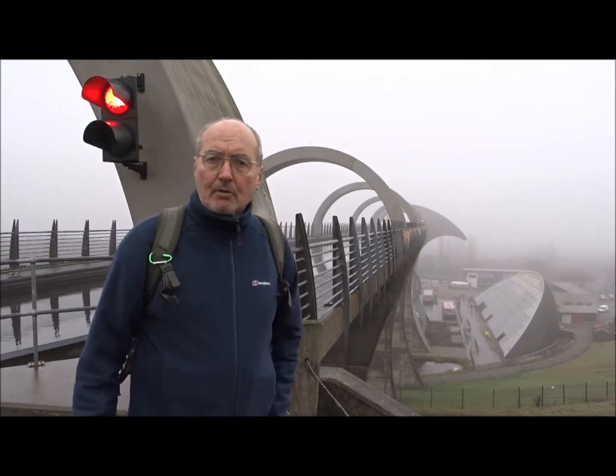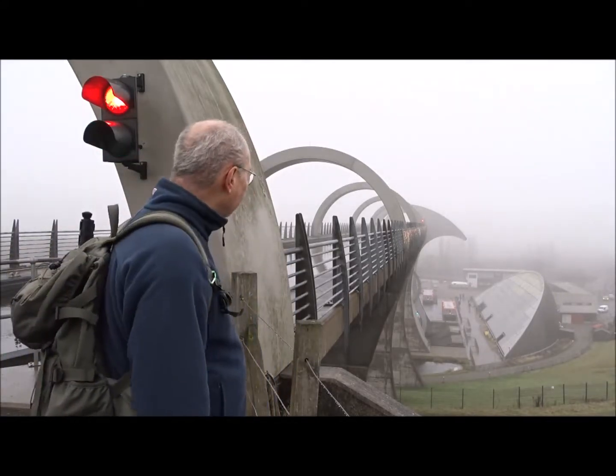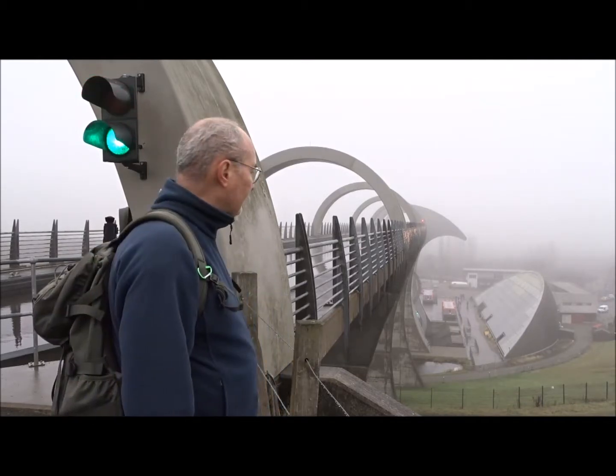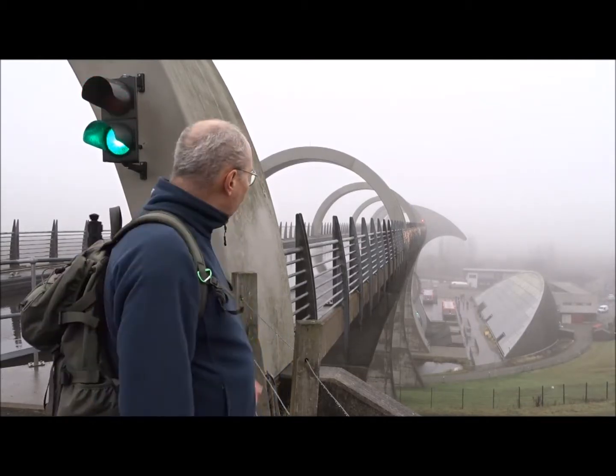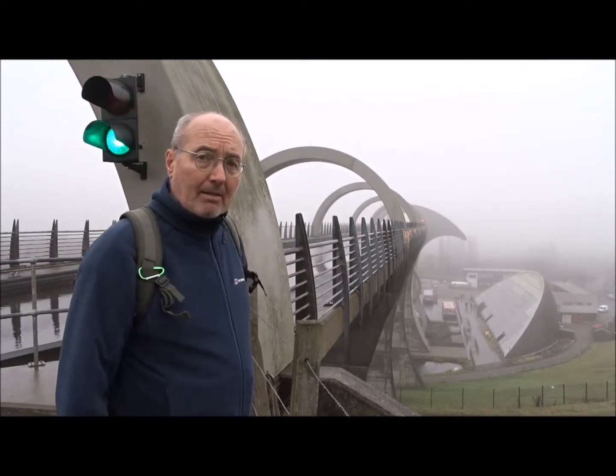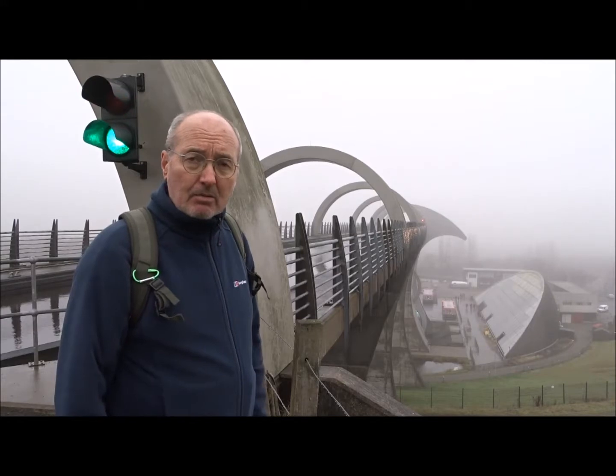Well, this is the Falkirk Wheel. And it's getting a bit foggy. Hopefully you'll still be able to see it. This is the top bit. And that's the bottom bit. Not that I want to get too technical or anything.